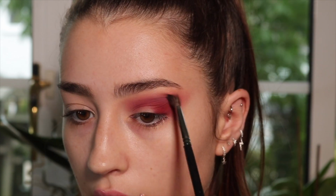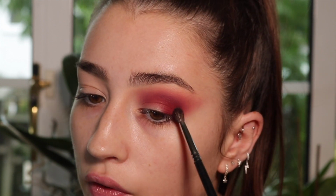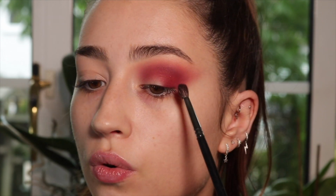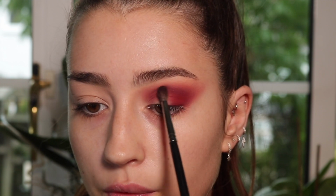I want this look to be really easy and quick as well. I don't want it to be anything too complicated. I feel like I say this in every video, but I'm just not here for eyeshadow that takes like 10 hours, you know? I just want it to be quick, simple, easy. Anyone can do it. You don't have to be a professional to do these eye looks. I just want, like I say, anyone to be able to follow them.